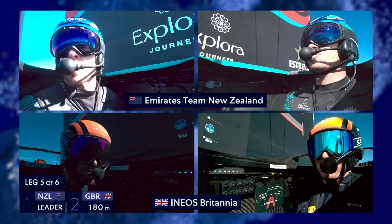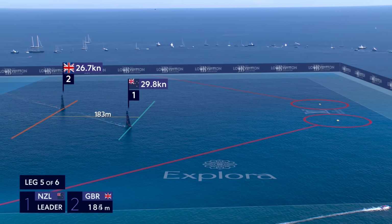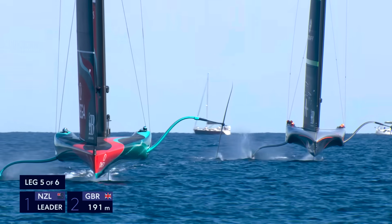That is the correct move in that position. Let's go down this here this time. It's a bit more even across the course. Just trying to get over that wave. Both boats lined up, coming directly to the starboard layline.